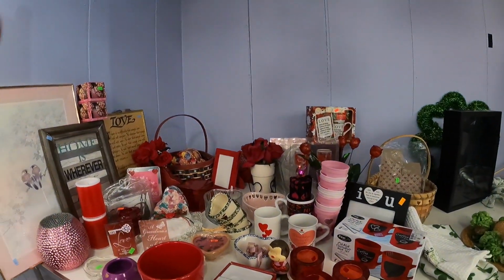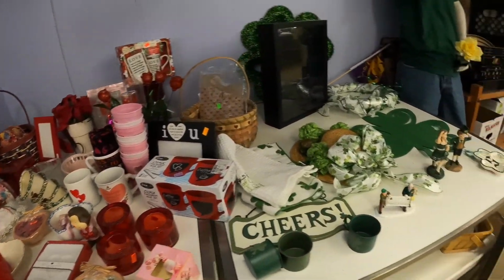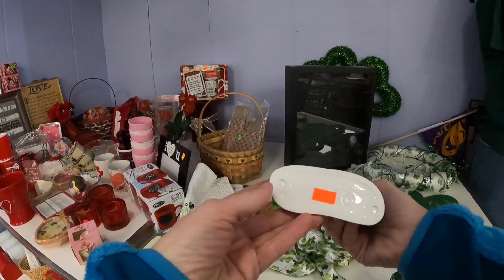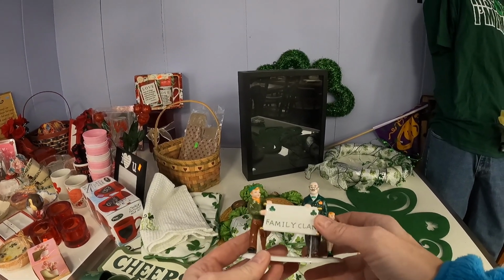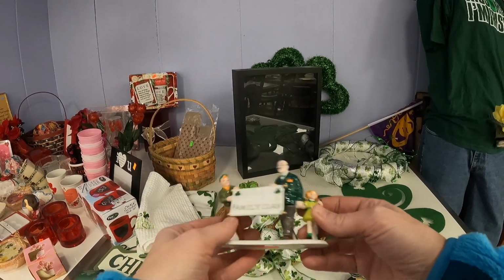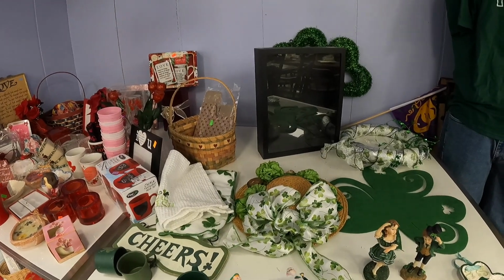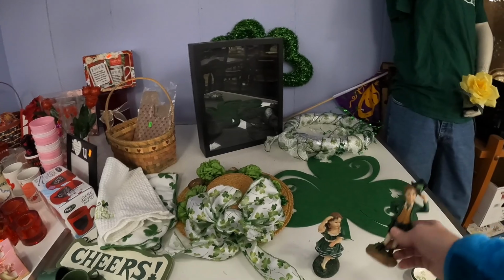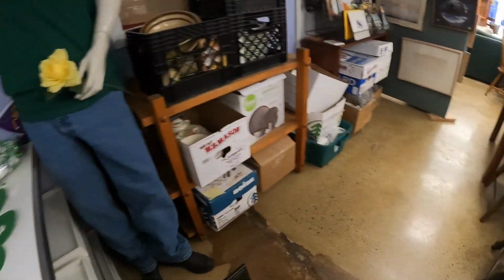Oh, this is their Valentine's Day section, and their St. Patrick's Day. This is a Department 56 piece for $2. I'm not really sure what it's called. These usually have a name. I don't know if that's even popular. I didn't know they made St. Patrick's Day sets.